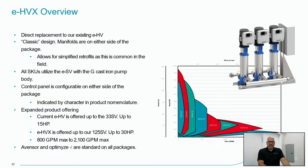So as I touched on, this is just the classic EHVX overview. It's directly replacing the existing EHVs. However, there are going to be expanded capabilities. The EHV packages today max out at 15 horsepower configurations. They are taking advantage of the full 30 horsepower configurations, so we can get some more flow and head capabilities out of this new package with the Hydrovar X.